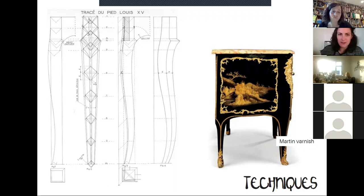So the technique of veneering improved a lot because you needed to cut the wood very thinly to press it on a curved shape. You press it with a sand bag, you know, you put it on the piece of wood, and you put the veneer, and after, the sand bag presses it.